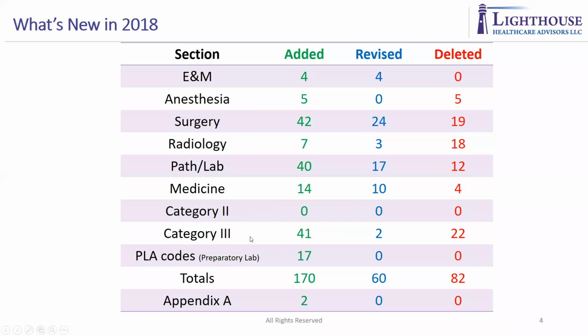Category 2 codes and Category 3 codes. PLA, proprietary labs. These are laboratory tests that are proprietary and reserved. So the codes have been added. We have a total of 170 added, 60 revised, and 82 deleted that we're going to try and review today.